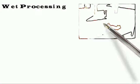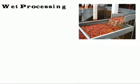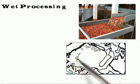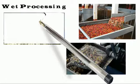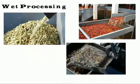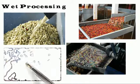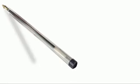The wet processing produces a coffee classified as washed or soft, of the most appreciated quality, and with a uniform appearance, without defects. This processing method requires the use of cherries with maturation and uniform consistency. A machine peels the grains, which are then placed in water so that they ferment, and the pulp is eliminated.